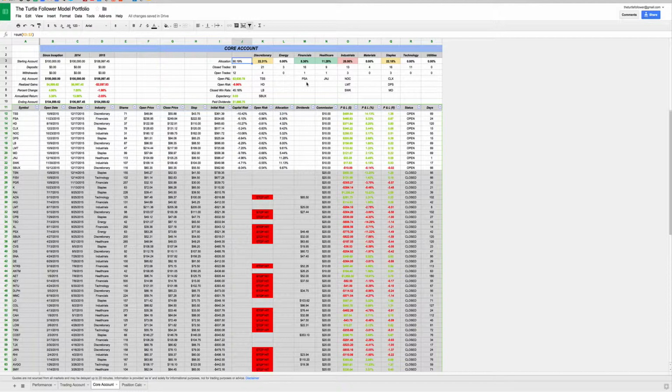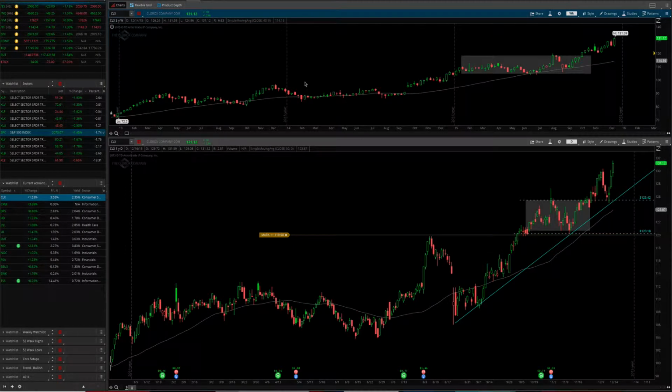But what I want to do today is just go through our existing trades and look at maybe some areas where we could potentially move stops to and limit some of the risk that we have on the table. So if you are just taking a look at the market for the first time, the markets were up nicely across the board, up between 1% and 1.5% on the day. And that really benefited our long-only core portfolio.